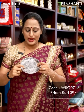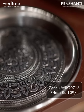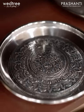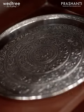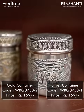Next, we have a meenakari oxidized plate that comes in 6 inches in diameter. This particular piece comes with high quality stainless steel, on top of which we've done beautiful meenakari work. This particular one is priced at 109. We also have a bigger size plate in a similar pattern, and this comes with 10 inches in diameter, priced at 279.